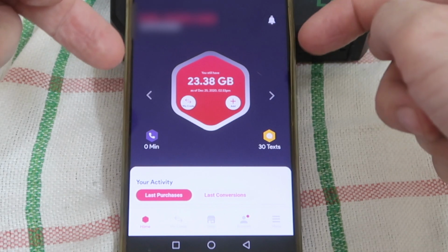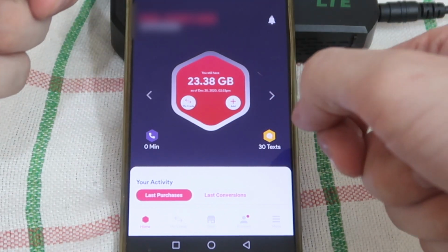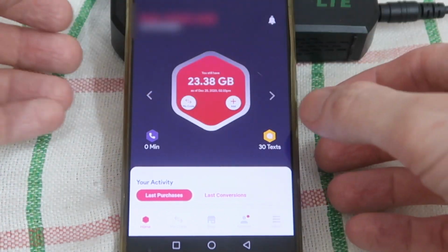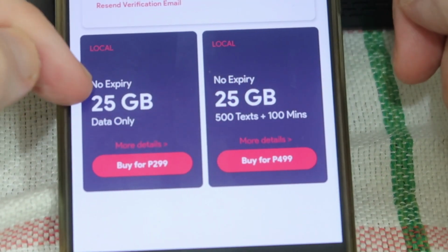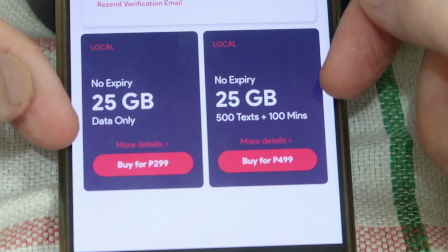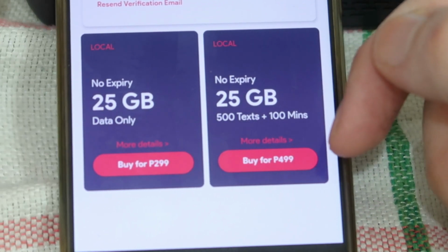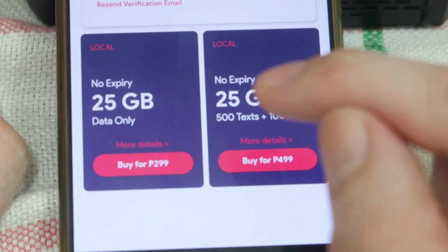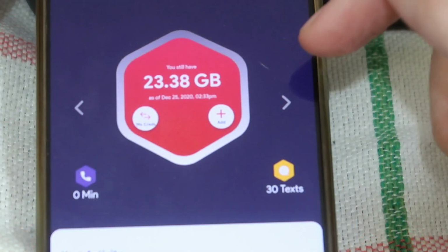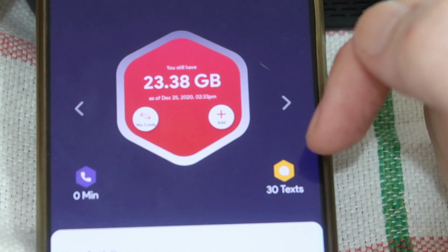Now this is not like other platforms where you buy load and then it consumes your load for text or calls. On this one, there's only 2 packages. Let me show you. So you can buy 25 gig of data for 299 pesos, or you can buy 25 gig of data, 500 texts plus 100 minutes for 499 pesos. But what you can do is actually swap data for texts and calls. So you see right now I have 23.38 gigabytes, 0 minutes, 30 texts.